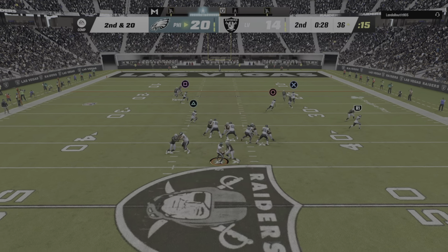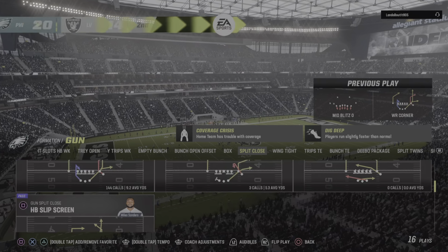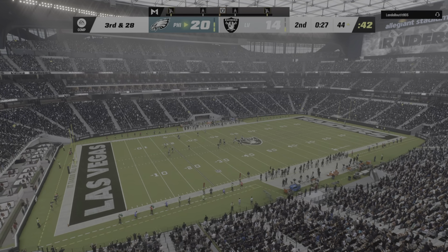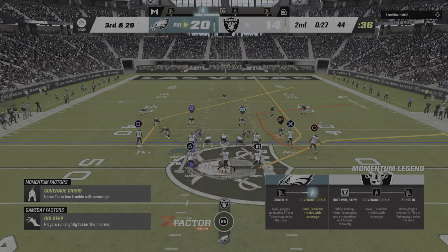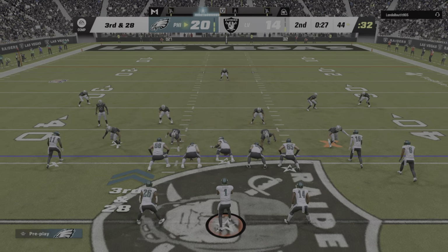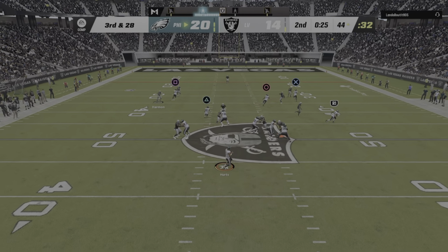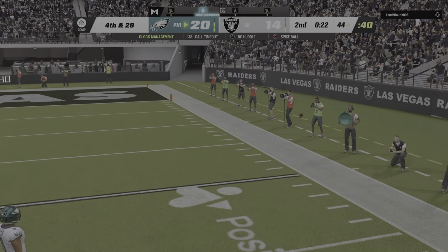Throwing on 2nd and long. Hurts. Under pressure, they got him again. Now a second timeout called for by the defense as they'll stop it with 27 seconds remaining here in the second quarter. Now on 3rd and long, they'll look to throw. And that will be incomplete.